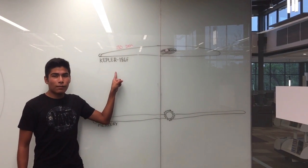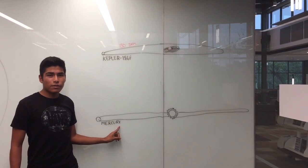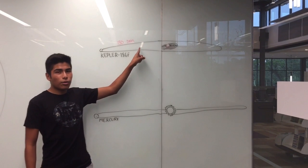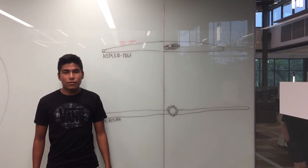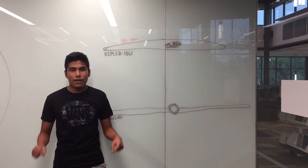As shown here, Kepler 186f's orbit around its sun is slightly smaller than Mercury's back in our solar system. Because of this, Kepler 186f's orbit around its sun is approximately 130 days long. Also, the sunlight that it receives at high noon is equivalent to an hour before sunset back on Earth.